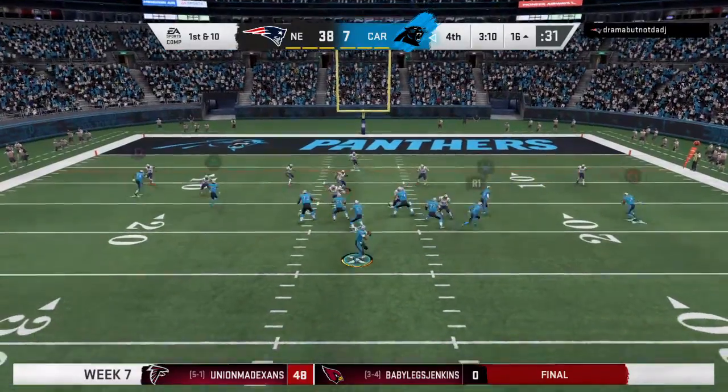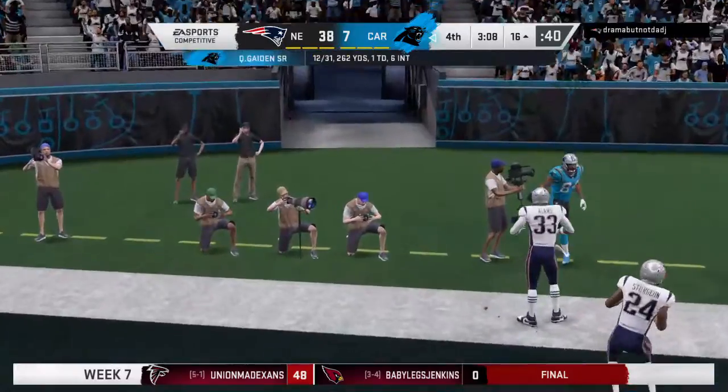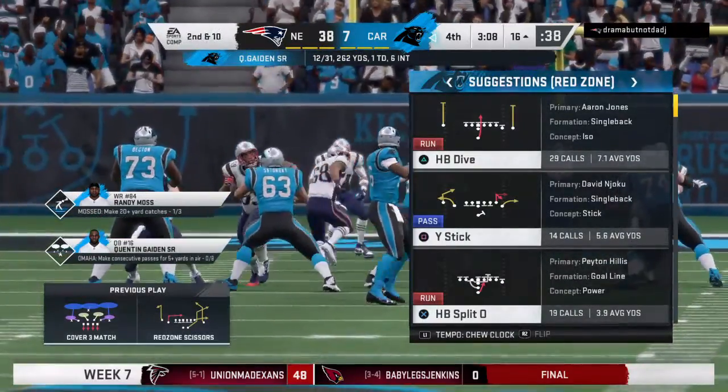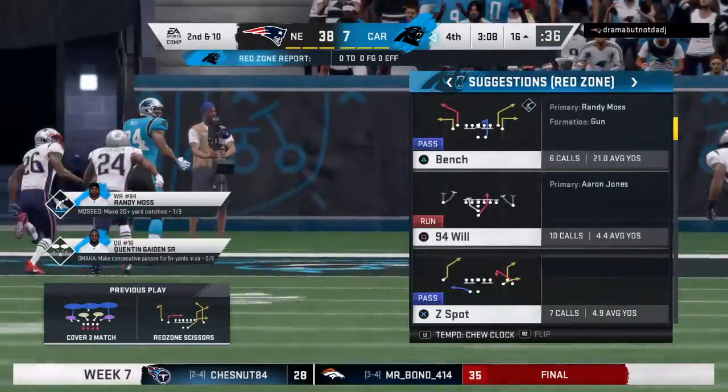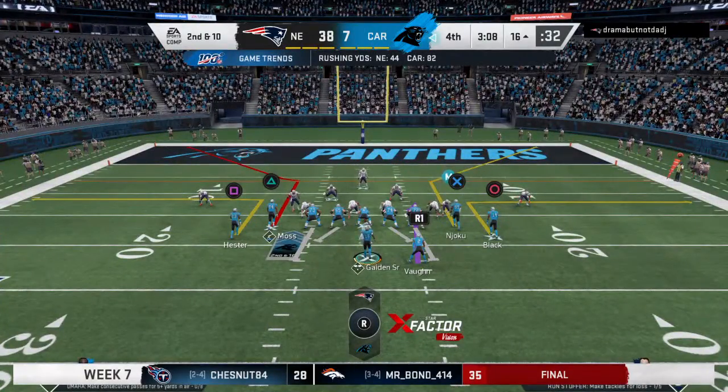58, boys. Trying to shake off the interception from the last drive. He'll look to throw to the end zone, but it's incomplete. Brandon, at least there's one bright side to that incompletion. What's that? It wasn't an interception. Wow.